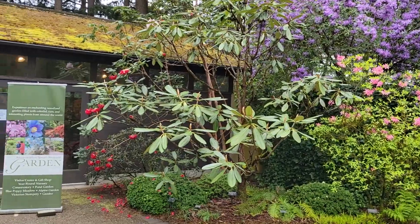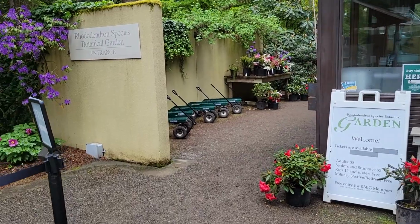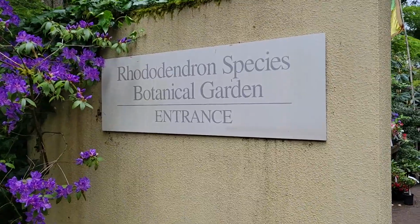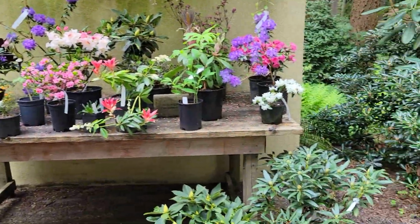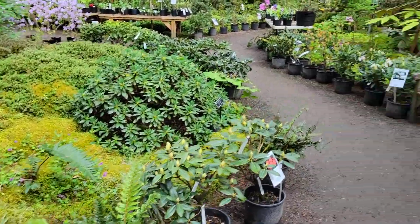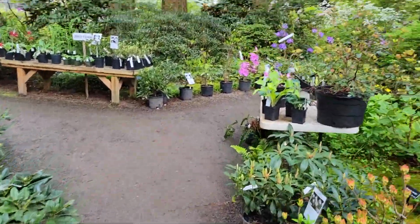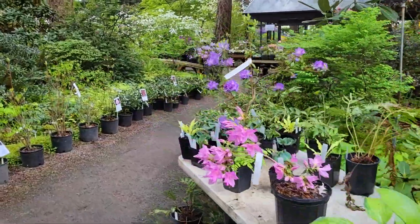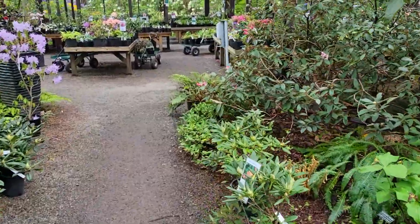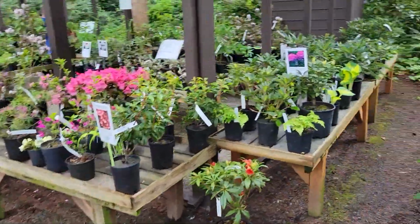Wow, very beautiful place. Have a little gift shop here. And these are rhododendron species. Wow, these places are really beautiful. Kind of got here a little late today, so I need to hurry through the exhibit a little faster than I'd like to. Fortunately, it's not raining.